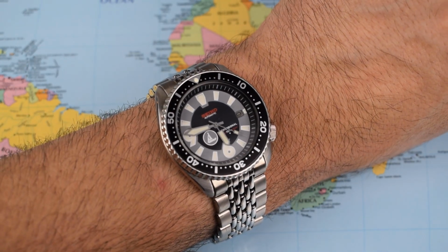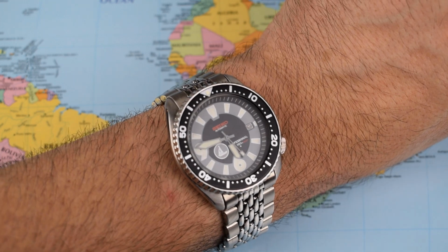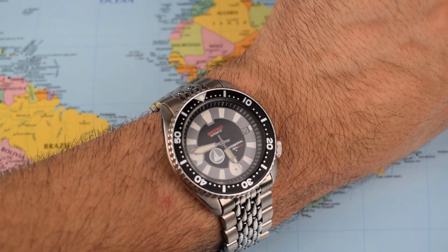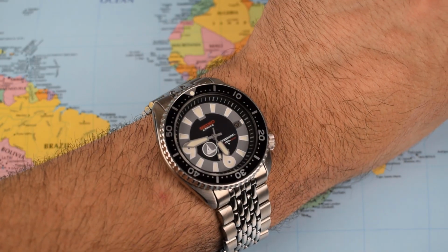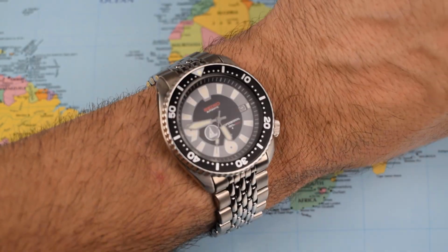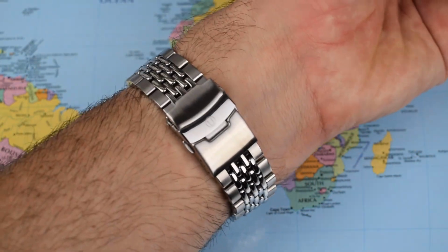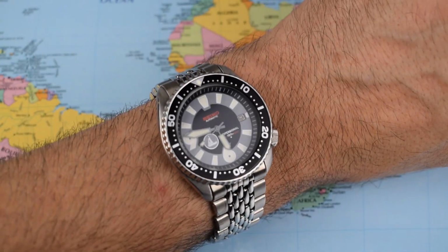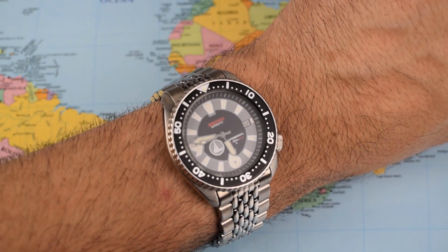Now he bought it modded, Jason. I'm not sure about those mods. I quite like the plongeur hands, but I think I'll be remodding this one. In fact, I've just bought a blue bezel insert and chapter ring and dial and hands and so on. So look out for this one to be featuring in a mod vid in the new year. But it keeps great time and it looks in great shape. Not bad at all considering this watch is at least 20 years old, the 7002.